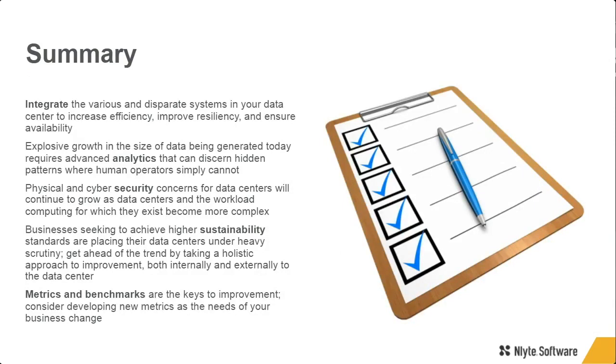And so let me just take a slide here to summarize everything we've talked about today. First, integrating the disparate systems in your data center to increase efficiency and resiliency and availability is absolutely key. I would argue that rather than putting that integration off as a to-do sometime in the future, you should start there today and let that integrated system flow for a bit and create the baseline that you need to go forward and look at how you improve. How do you become more sustainable? How do you ensure your environment is more secure? What are the analytics that you need? And what are the metrics you're going to create to continue to report on and see improvements in your integrated system? So that's first and primary, right?